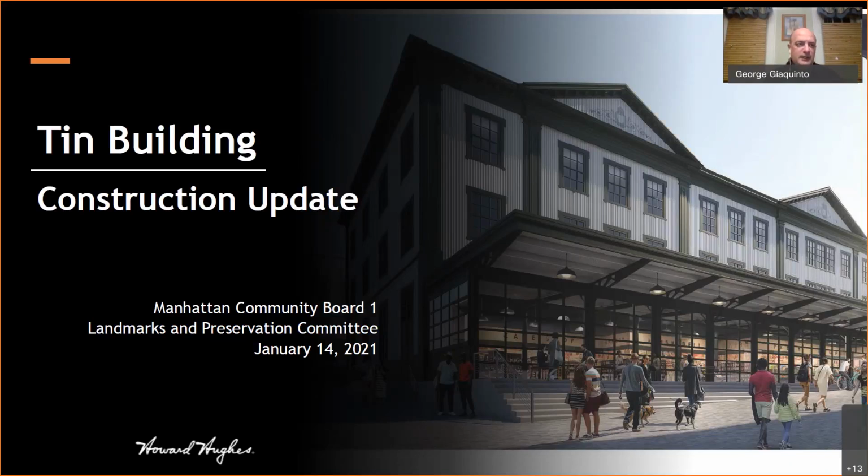The staff has indicated we would need a public meeting, so we are here for a resolution, and our public meeting at the moment is scheduled for February 9th. It's been a while since we've been in front of this committee. I think June 2018 was the last time I was in front of you with the tin building. We discussed our salvage program at the time.